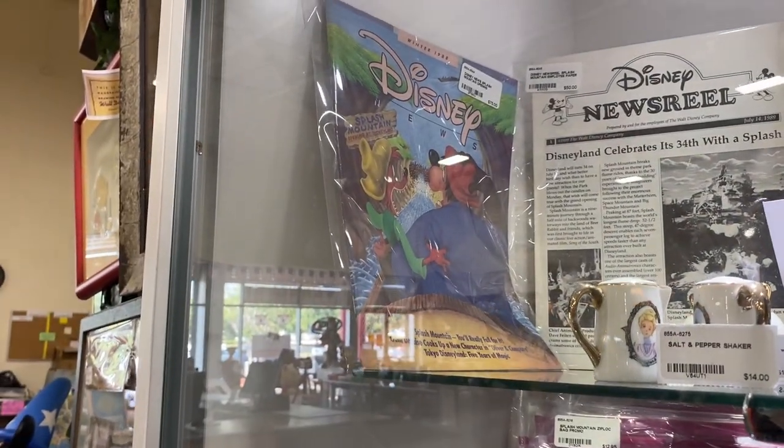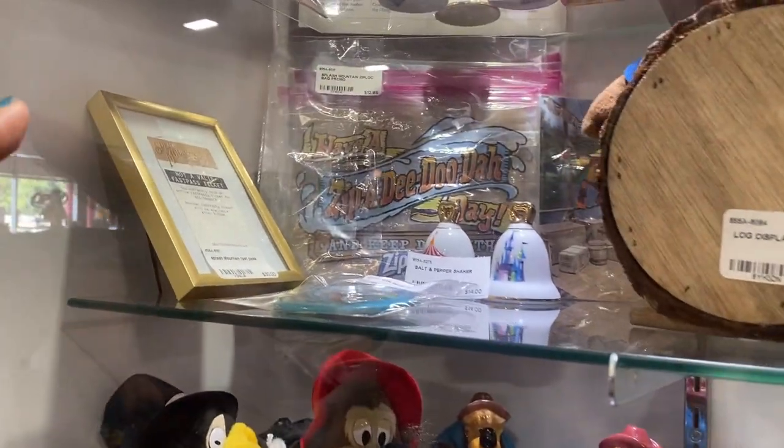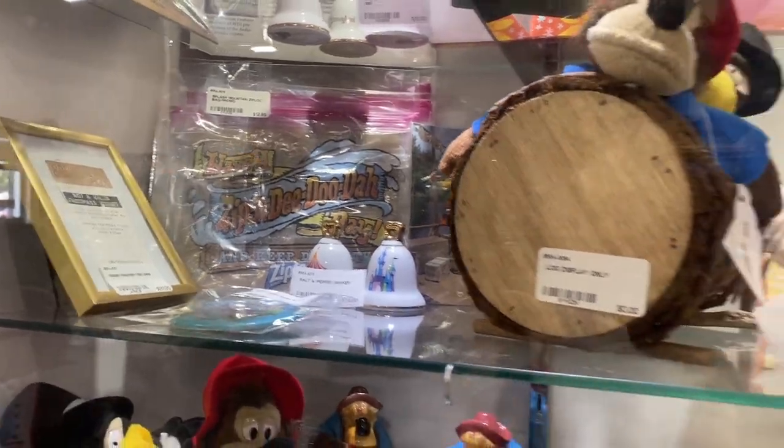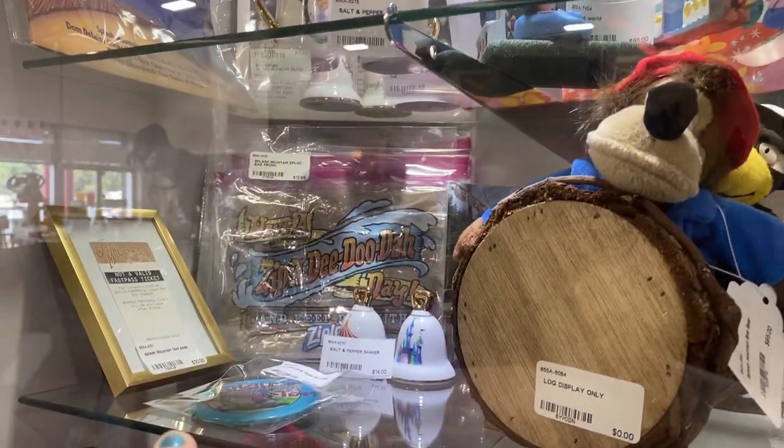What is this one? That is a Disney news magazine. It's a Ziploc bag. Is it? Oh my gosh, there's something in the Ziploc bag. Splash Mountain Ziploc bag. Wow.